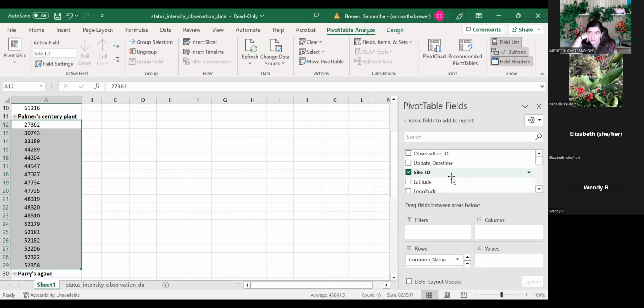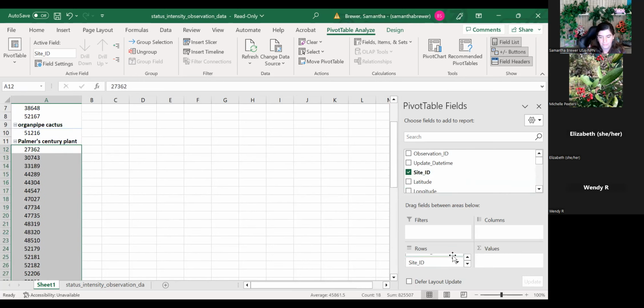You can select which programs you want to observe. I didn't click partner groups, and that's why it's not showing the local phenology programs. But this is how I can tell how many.